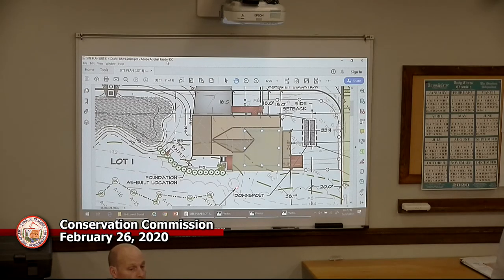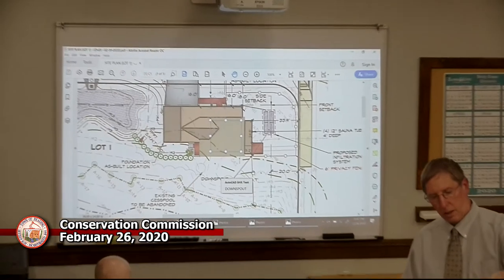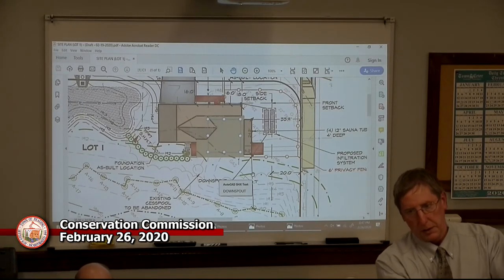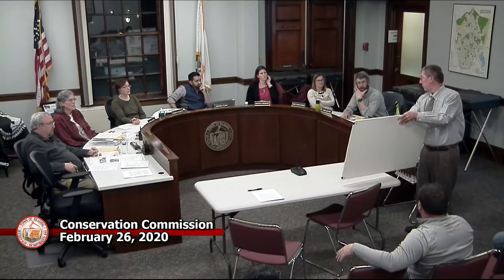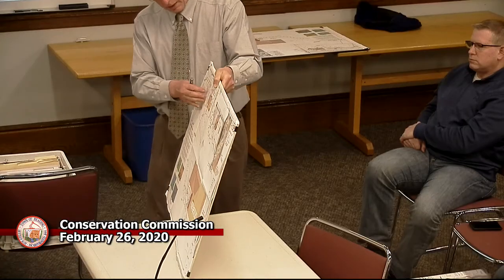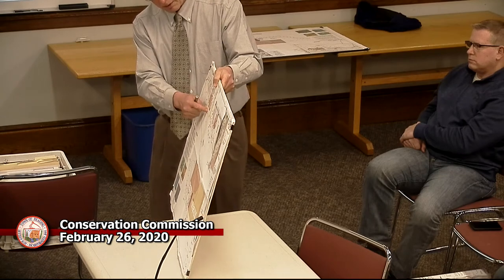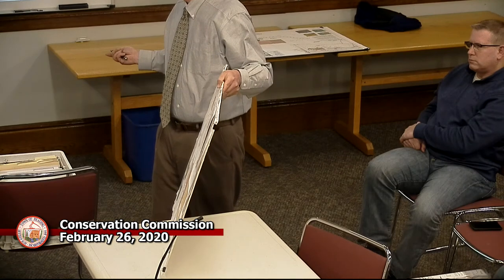Take a look at this feature right here. This is the lid to the existing cesspool. So this plan here is a blow up of what was approved. This is the approved plan. I didn't blow up on any scale, just so that you could see it. This is what we're proposing right now. I've highlighted the pink dot, which is the cesspool here.